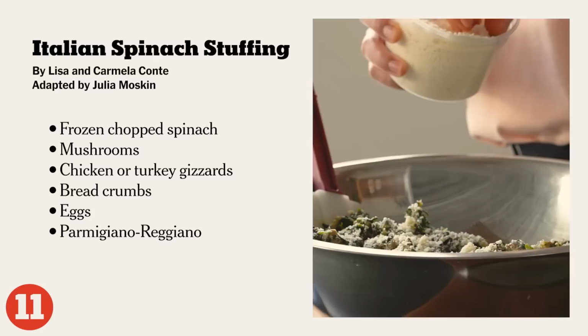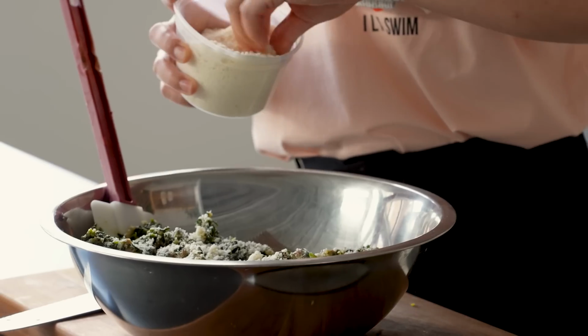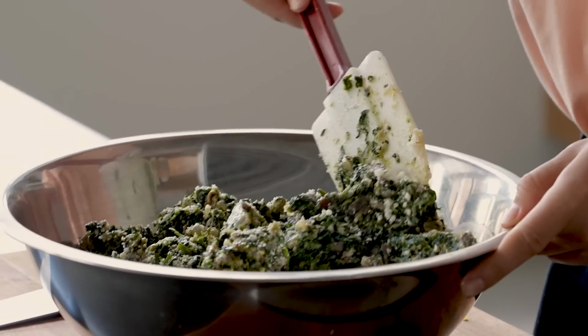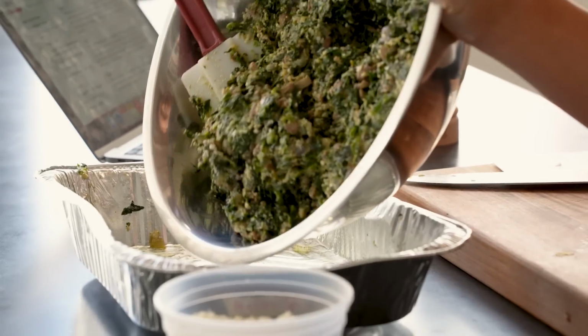This is our Italian spinach stuffing. One thing that's interesting about this mixture is there's a lot of gizzard. The gizzards give the stuffing its depth of flavor like giblet gravy, but you could leave them out. I think the gizzards are really interesting, a little offal in here. Why not? Let's try that. We've been experimenting with different proteins. This was reported by Julia Moskin. This is an Italian-American turkey stuffing, she writes, that was invented in New Jersey by Pietronilla Conte. Pietronilla Conte. I don't speak Italian, sorry.